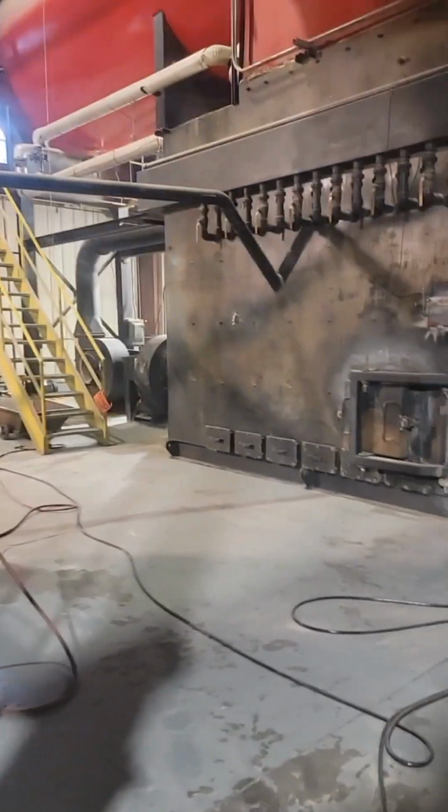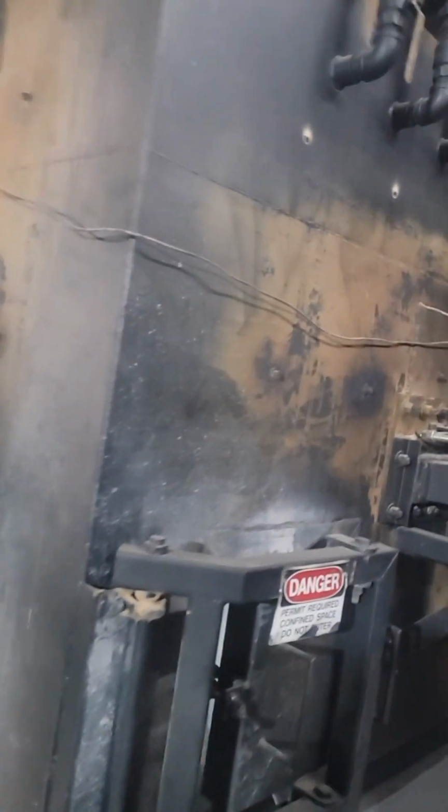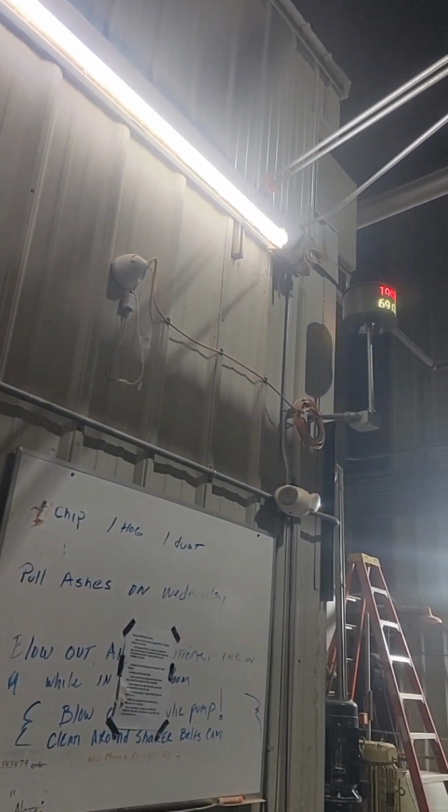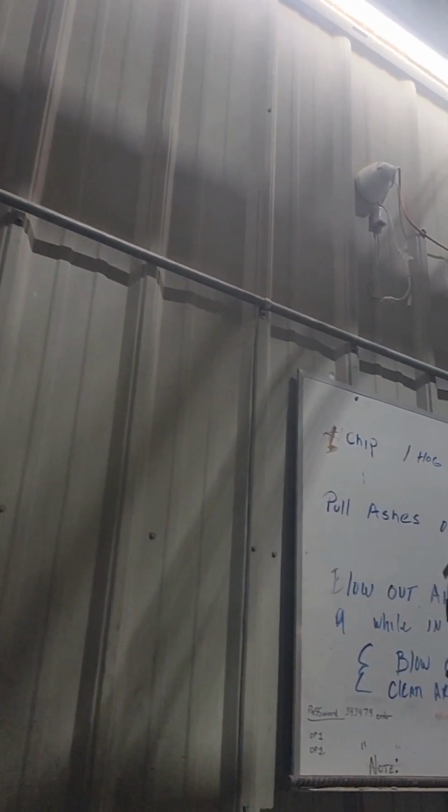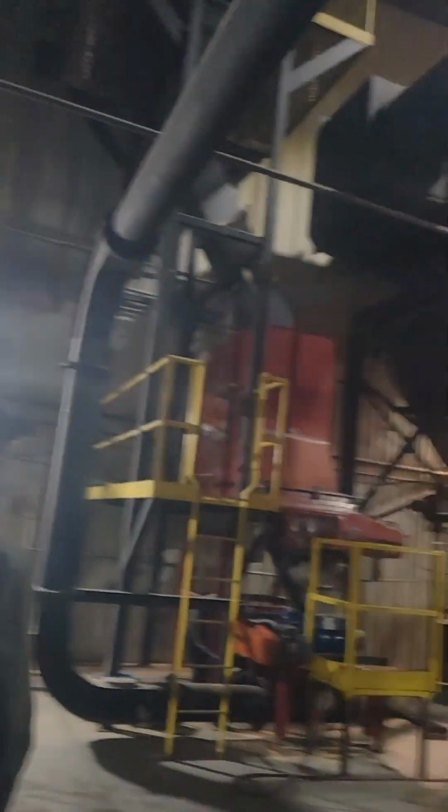Now we're getting in by a kiln. Getting pretty warm in here. The wood chips are getting fed into there. Whoa, how high is that right now? Look up there. 1998 degrees. Almost 2,000 degrees. Steam.